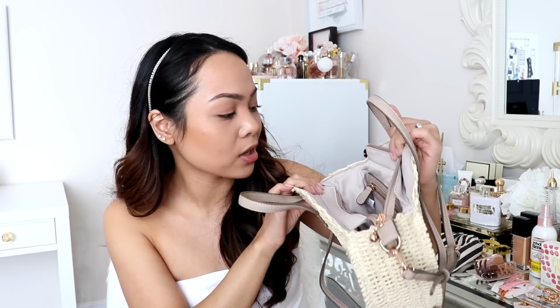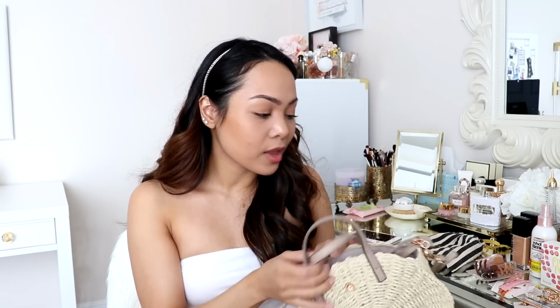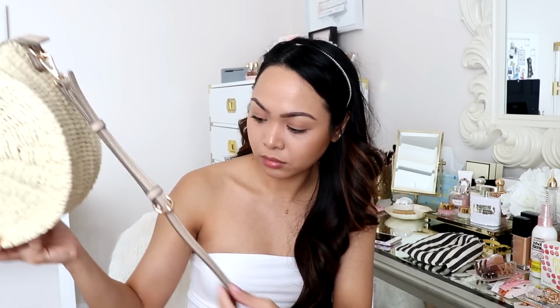So this is from the Lauren Conrad line from Kohl's. I believe this was like 40 something, I think. And then it was 30% off. Plus I had a coupon, or was it like $50? I don't know what the original price is, but with all my coupons and the sales and everything, I only paid $20 for this, which is such a good deal. I love this. And did I mention it's rose gold, the hardware? And this is detachable. It's so beautiful.